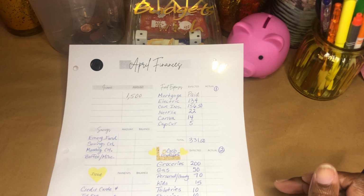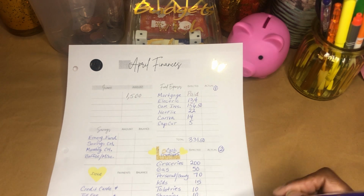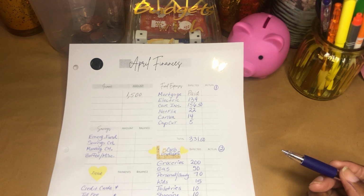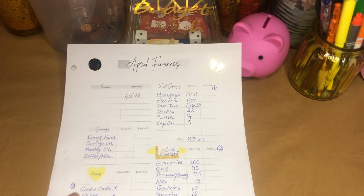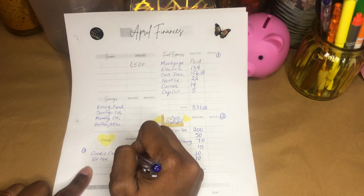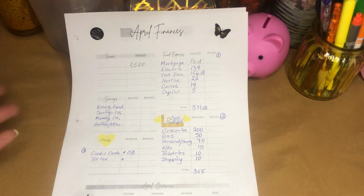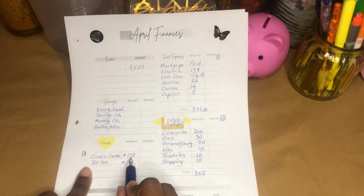And when we add all that up, $200 for groceries, $50 for gas, $70 for personal / beauty, $15 for kids, $10 for toiletries, $10 for shopping, that gives us a total of $355, okay? The next section we're gonna do is the debt section. So I'm gonna put a number 3. And credit card payments, we have more than one, but all of them total to $150. Since the box is small on the template, I just added all the credit card payments together as one, but it's for multiple credit cards, and that totals to $150.